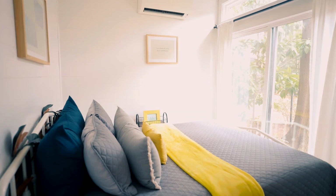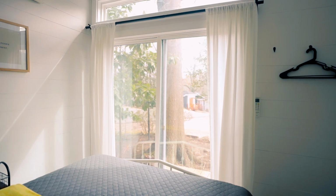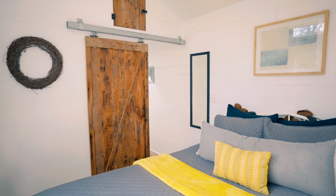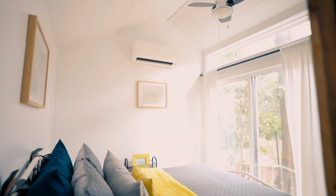You have another sliding door in here, actually, if you want to walk out from your bed into your deck and look at the sunrise, or you can just close these up and you have a queen-size bed in here. There is a separate heating unit in here away from the living room because that is so far away, so it's really nice to have.